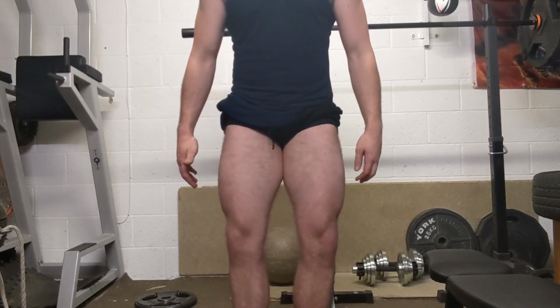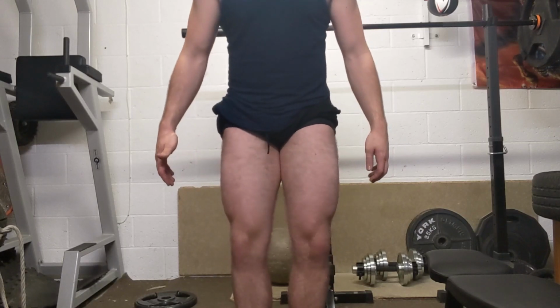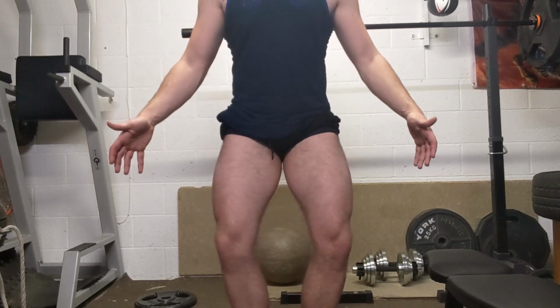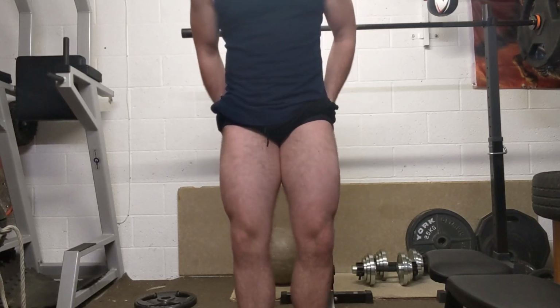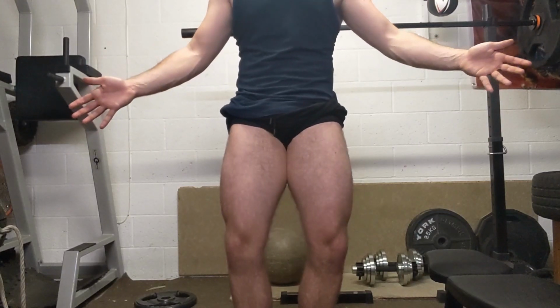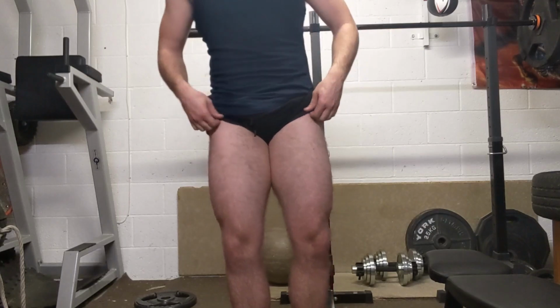Like, that is just nuts. Like, if we do the typical bodybuilding leg pose, get it right there in the lighting, I got a hamstring cramp. As you can see, my legs cramped up. Oh Lord. Oh, but I'll tell you what, that was absolutely worth it.